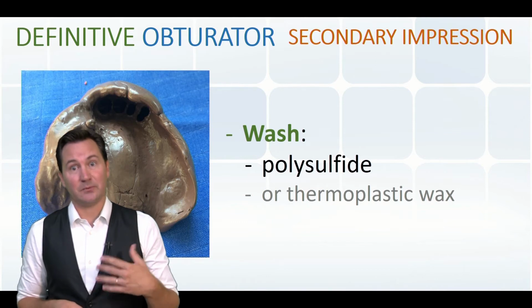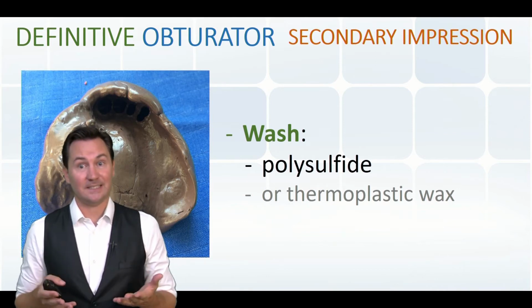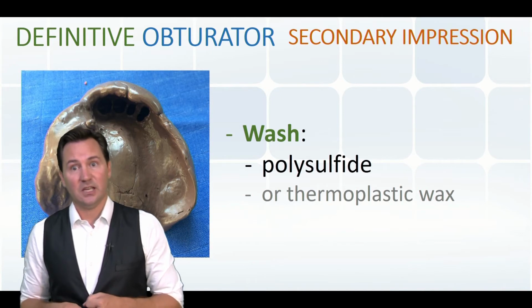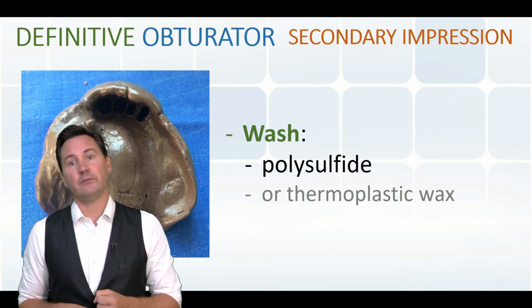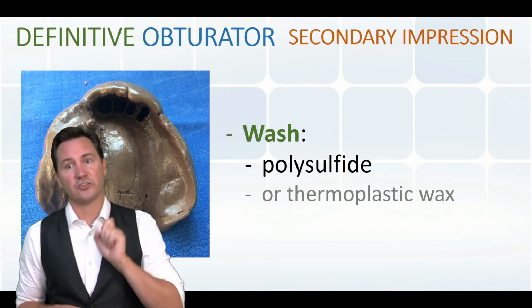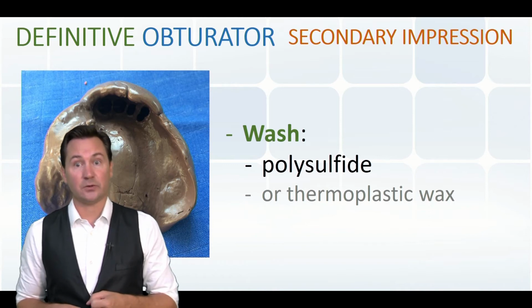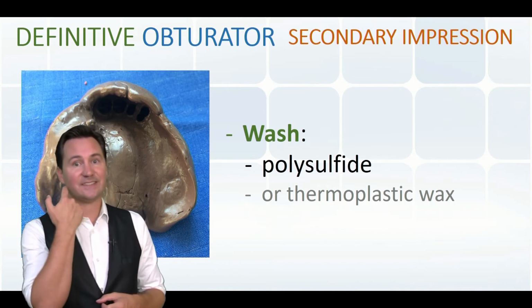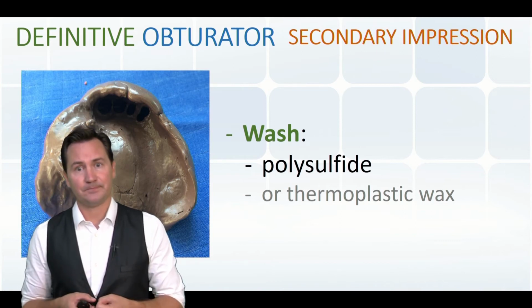Finally, the wash step can be performed. The wash is performed with polysulfide of light viscosity because you have done a peripheral border molding, and medium viscosity for undercuts only. However, thermoplastic wax or polyethers can be used for dynamic defects, but often it requires to be relined at delivery.